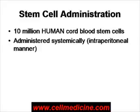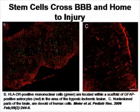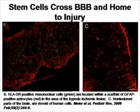First question is, do the human cells actually cross the blood-brain barrier? And as you can see here, in B, the green color represents human cells, cells that are stained for HLA-DR positive, and the red represents the GFAP, which is basically astrocytes. And as you can see, in the part of the brain in which there was damage, those green cells, the human cells, have entered the brain successfully, even though they were administered systemically. On the right, you can see the part of the brain that's not damaged. No human cells are there. So we do know from this study, in a reproducible manner, that the stem cells can home.